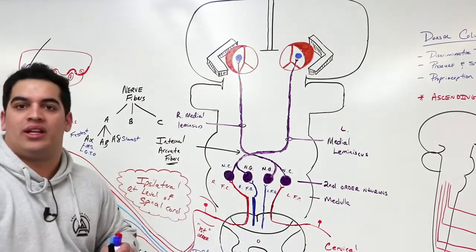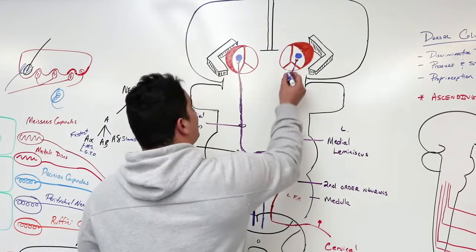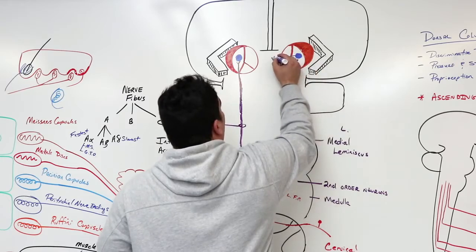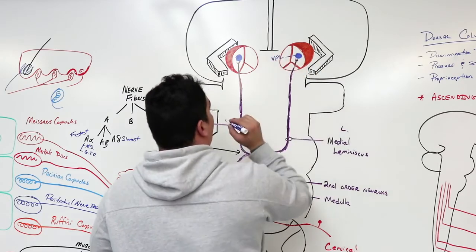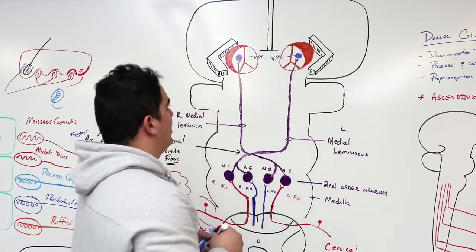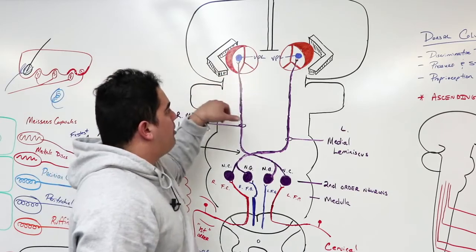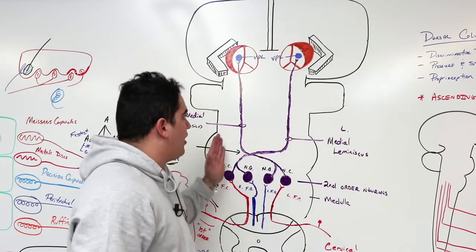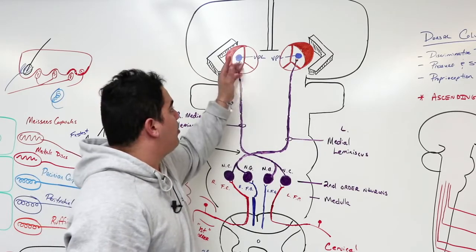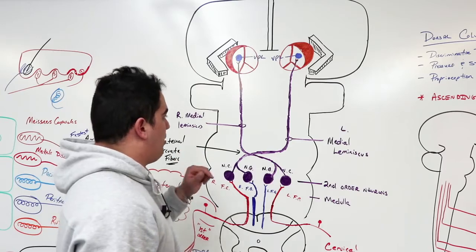What is this special nucleus called? This nucleus is called the ventroposterior lateral nucleus. Same thing over here, ventroposterior lateral nucleus. There's another one called the ventroposterior medial, but that picks up another tract that comes along with the medial lemniscus, called the trigeminothalamic tract. We're not going to talk about that.